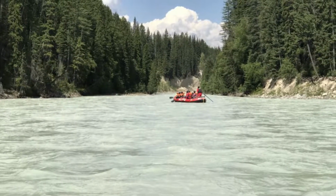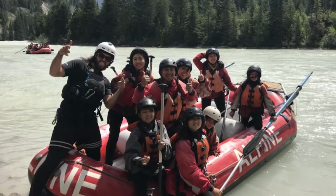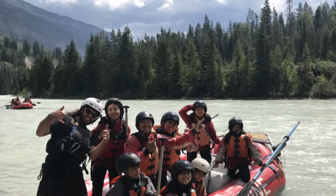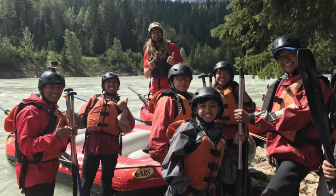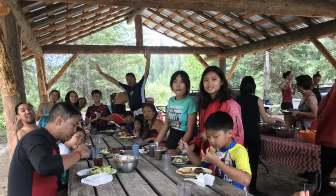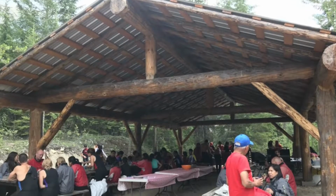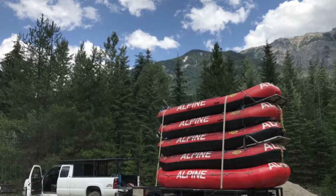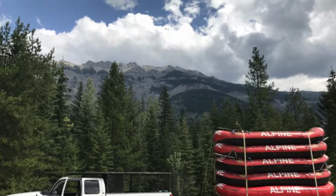Since we're a big group, we were separated into 4 different rafts, and each raft had an amazing guide. Our guide was Adam from New Zealand, and it was a great experience. They prepared our lunch as well. You could pre-order what you want to have for lunch, and the guides prepared our lunch and also cleaned up. And yeah, just an amazing way to end our road trip.